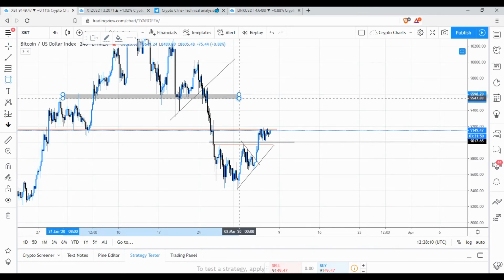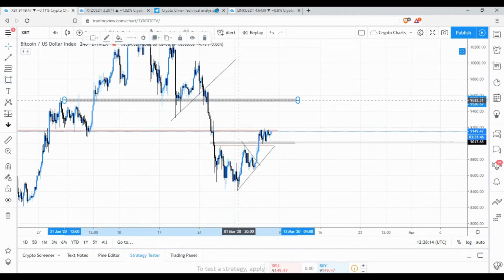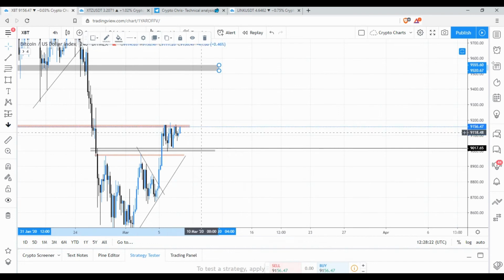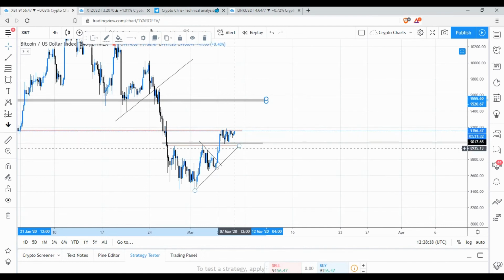If we do get a break to the upside, my target has to be where we found previous support, which will become new resistance: anything from 9,500 to 9,600. If we do get a strong break to the upside, that is definitely my upside target. As you can see, price once again is retesting this zone. However, if we do break under, then we have support at roughly 8,900 and further down at 8,691.